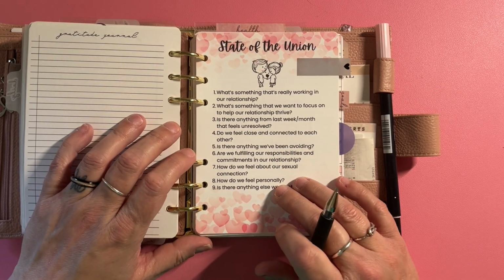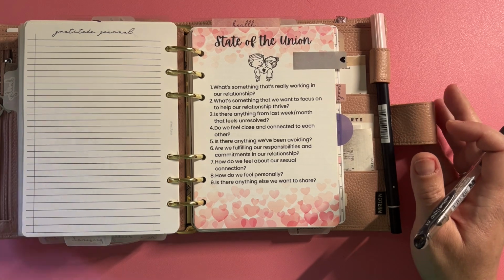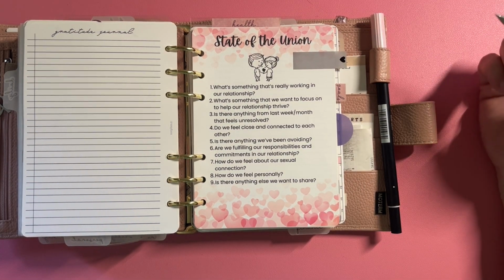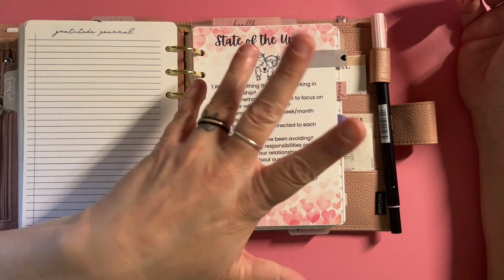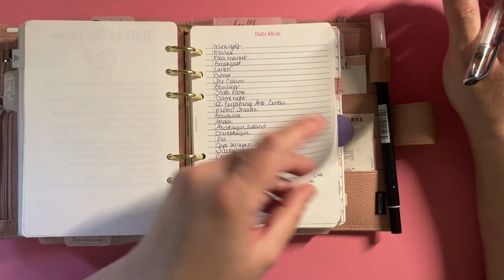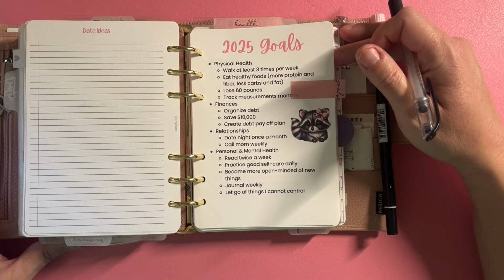This is the State of the Union, the check-in that my husband and I do somewhat regularly. It's marked with a little heart, so I know. We just sit down once a month or so, answer these questions, have a conversation, and check in with each other. Some date night ideas, and then my goals, which have fallen by the wayside.